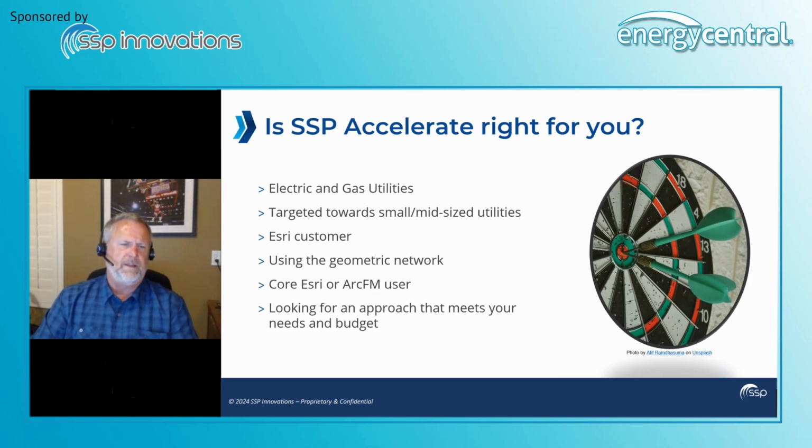So is SSP Accelerate the right solution for you? Well, if you're an electric and gas utility, you are a small to mid-sized utility, you're an Esri customer, you're using the geometric network, you're using core Esri or ArcFM to manage that network, and you're looking for an approach that meets your needs and budget, then SSP Accelerate is definitely a solution for you.